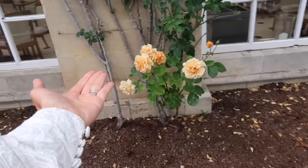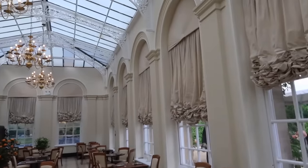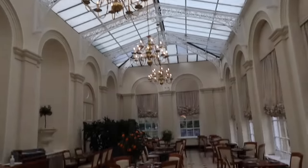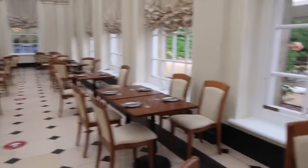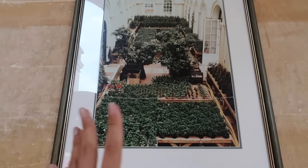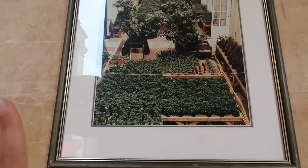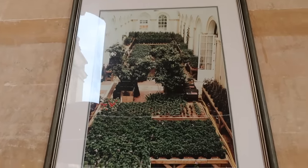Oh, look at these flumps. This is the room inside, and it is just so beautiful, like the ultimate orangery. Complete with oranges. I love it. So that room that I just showed you, I'm guessing this is what it used to be used as, or this was like a special occasion. But that is greenhouse goals.